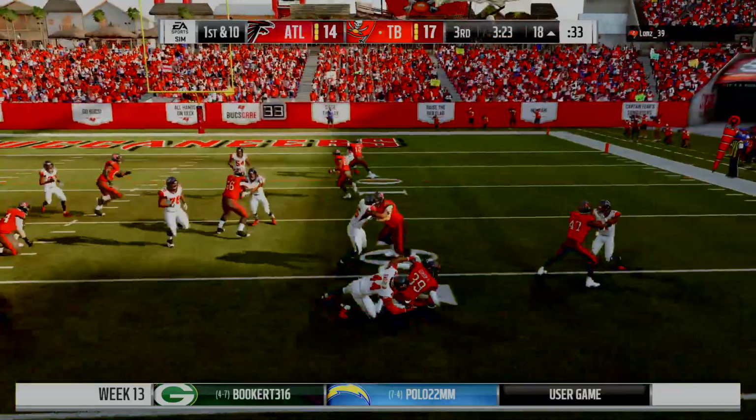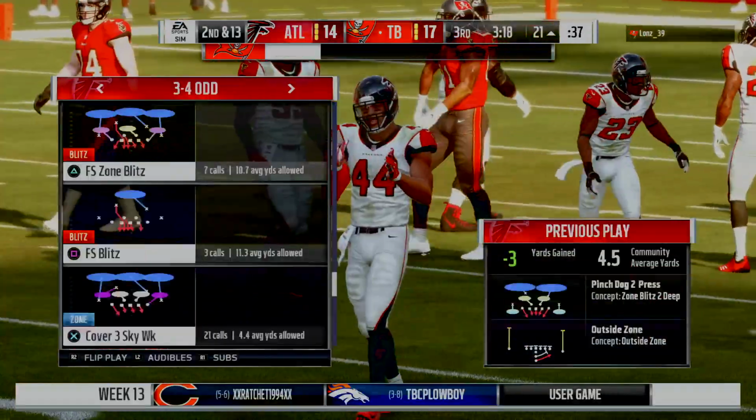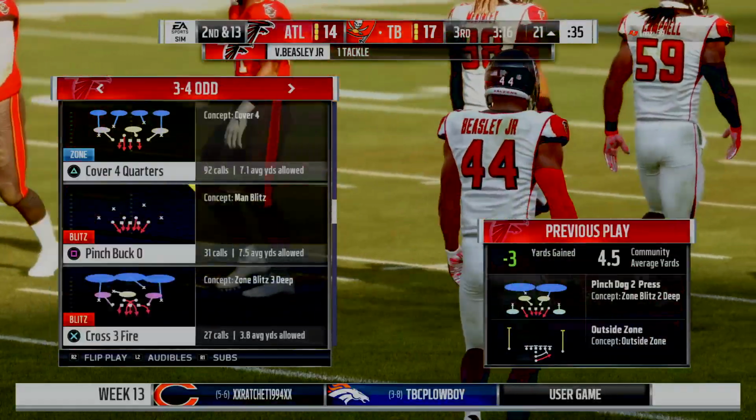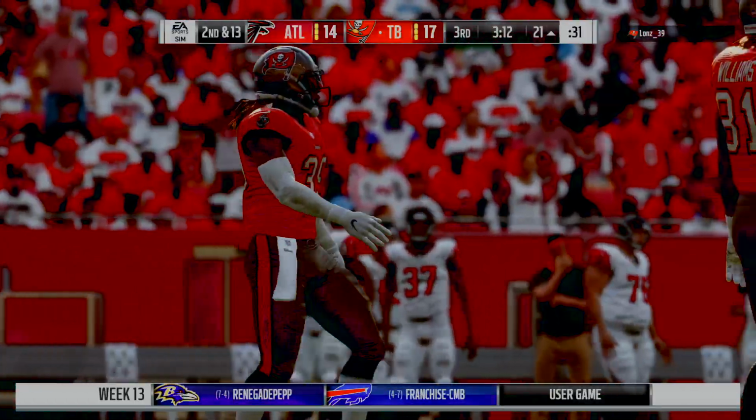Now a 10th carry for Melvin Gordon. And this has been a familiar sight all afternoon as they stop him behind the line. They'll wind up losing 3 yards here, and it'll bring up a 2nd and 13.